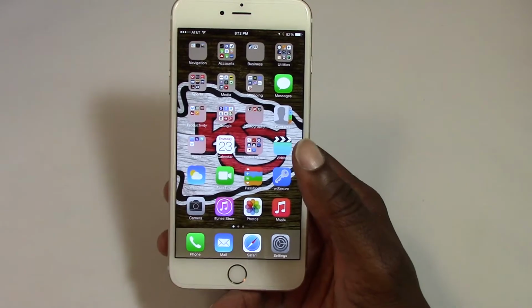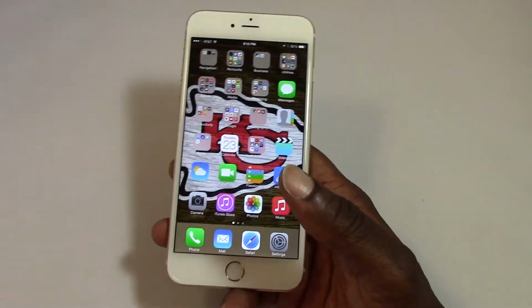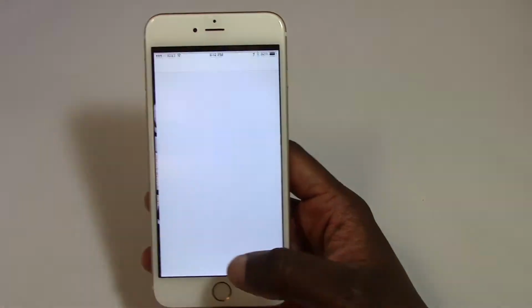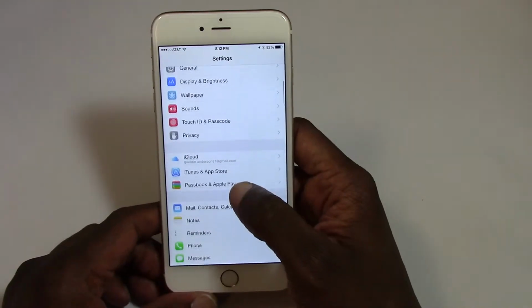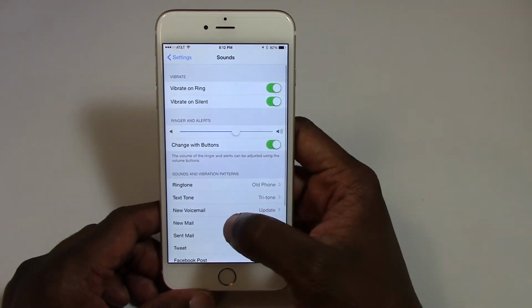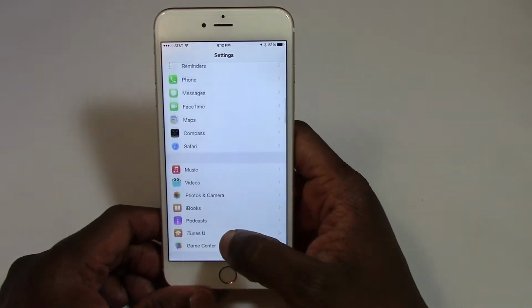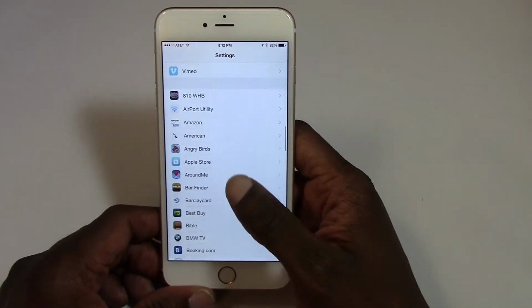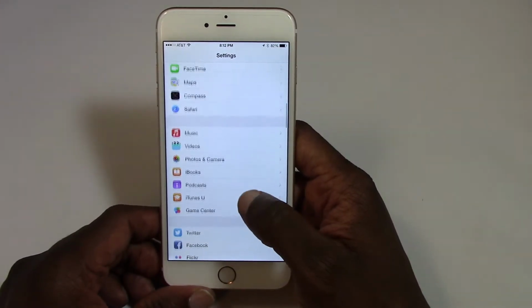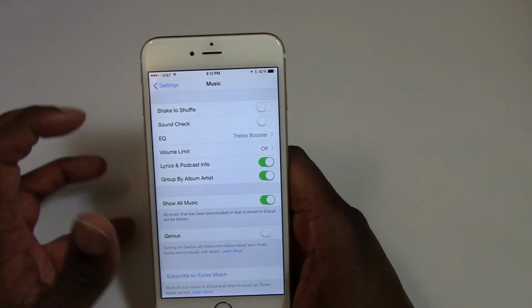But the music application, and I like to listen to music, works really, really good. I mean, it has an equalizer now. Let me see, I can find it. I think sounds. No, Birdie, that's my cat. Excuse my cat. Anyway, oh, here it is, music. You have an EQ now, so you can have a different selection.